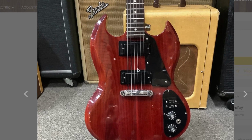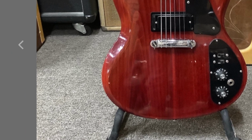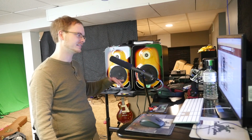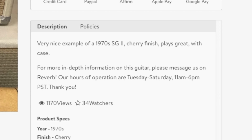It looks like we've got a large ding right here and a few small ones right here, but great wood grain paired with a nice bright cherry finish. I mean, something like this on Reverb, I would see it selling around $1,000, because usually these will be between that $700 to $1,100. So buying from a big name retailer at a price like that, that's not a bad price.